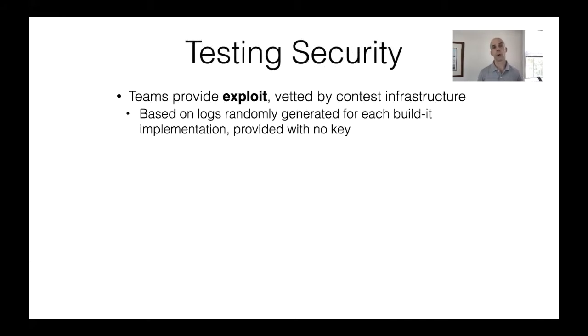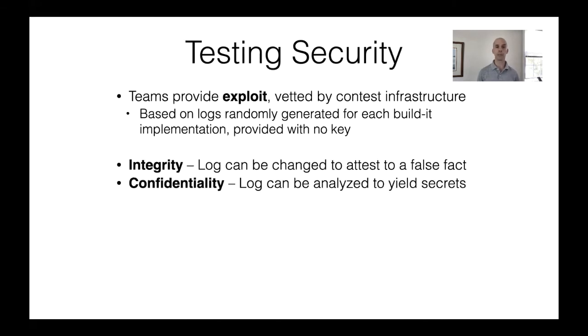The security requirements: the break-it teams, to show a security bug, need to provide an exploit. And the way that that works is that the contest generates logs according to each build-it team's code. So if there's 20 build-it teams, there may be 20 distinct implementations. And so the infrastructure will generate, say, 100 random logs for each of those 20 implementations and provide them without a key to the break-it teams.